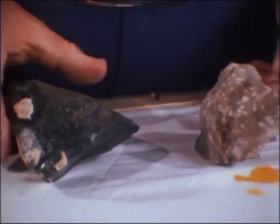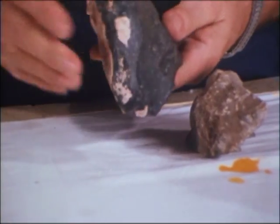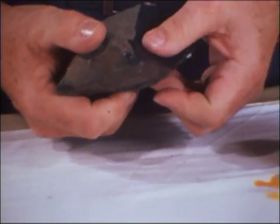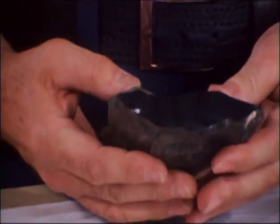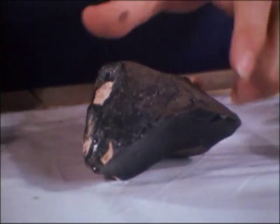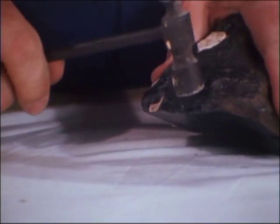Now let's look at these other two materials. They're about the same weight. This one appears to be broken in somewhat curved planes and has a glassy texture here in certain areas, which would indicate that it might be obsidian. Let's check the fracture. Obsidian is well known to have a conchoidal fracture.